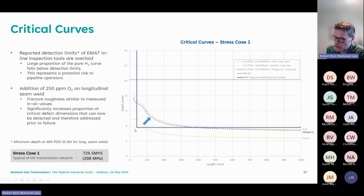And also what I put over is a bounding curve for the latest state-of-the-art inspection technology for internal cracks, which is EMAT technology. Basically the technology is able to detect cracks above these limits. So anything below 40 mm or so, the tool finds difficult to find, and on a longitudinal seam weld, it can find cracks that are bigger than 0.3 of the wall thickness. In this case, this was a 12.7 mm pipe that we modelled, so it's actually 3.8 mm that it can detect.